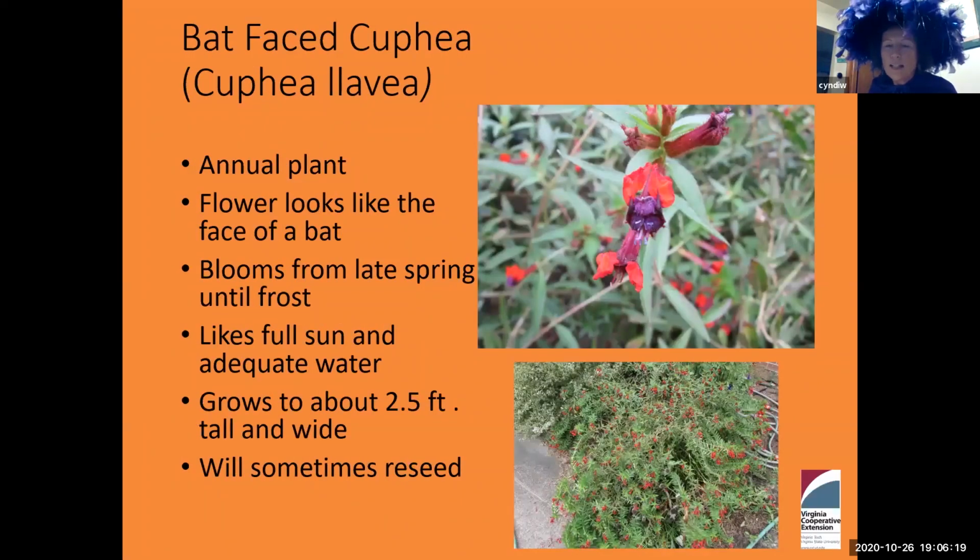Bat face cuphea, that's one of my favorite plants that I grow. It's an annual plant. If you look, I hope you can see in the picture the little bat face, because it looks just like a little bat. It blooms the whole season, late spring until frost. It's still blooming now. I picked the sprig before I came, and it's just a wonderful plant that I have to have every year. It likes full sun and adequate water.